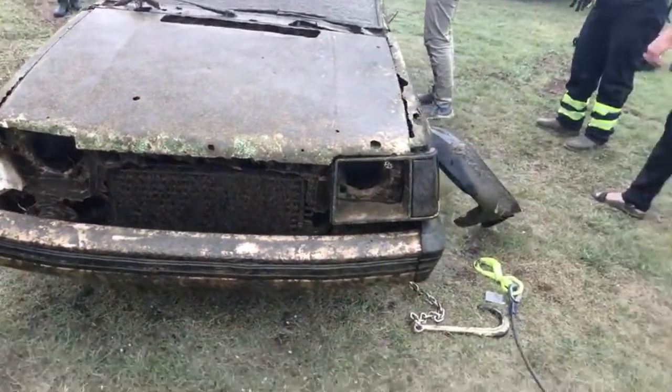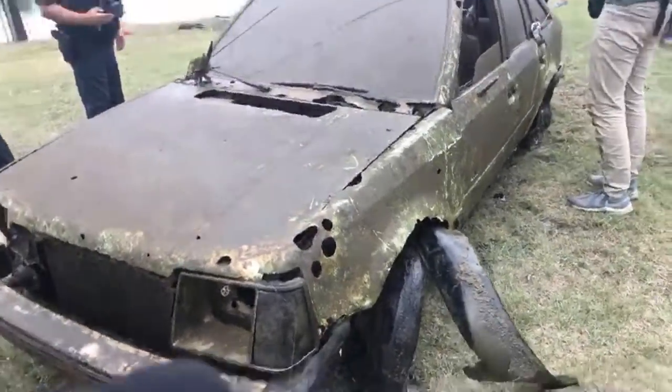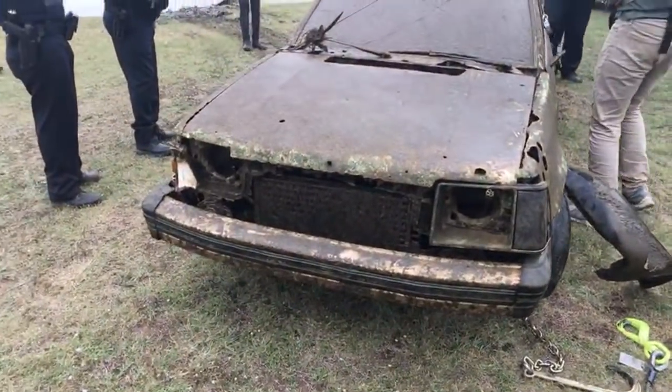Told you there was no front license plate. You see what I'm saying? I was right. All I could feel was the radiator when I was down there. So nasty. And there was nothing, dude.